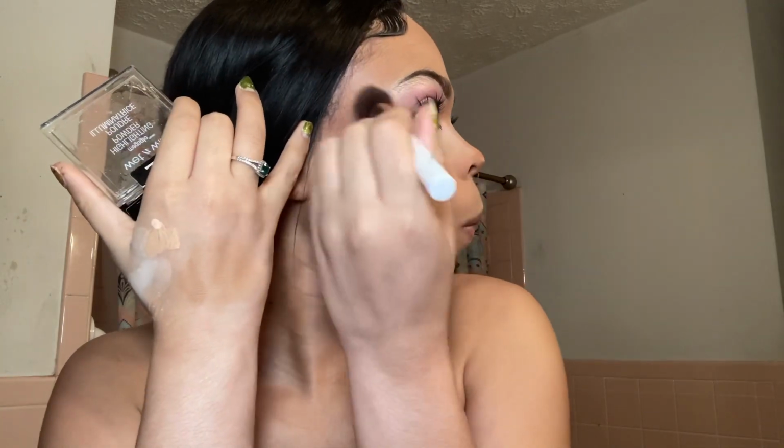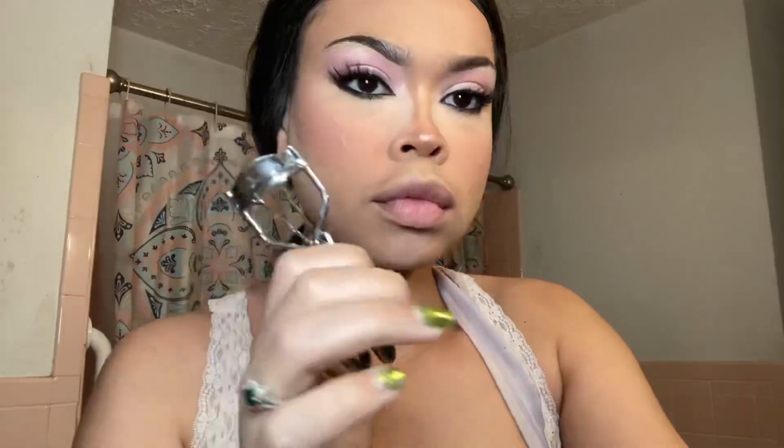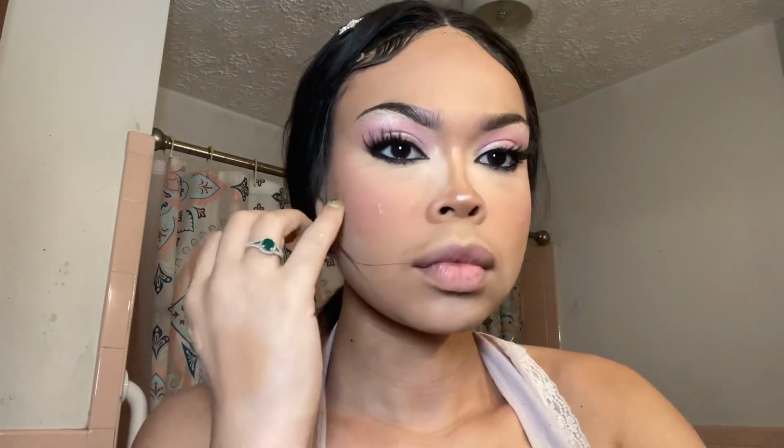Just get it to your liking. Added some mascara and false lashes. Going in with some highlighter again to highlight my cheekbones and my chin and forehead area. I went ham on the cheekbones. Go ham on the cheekbones. It's a cute look. Curling my lashes now just to get them more, you know, popping.